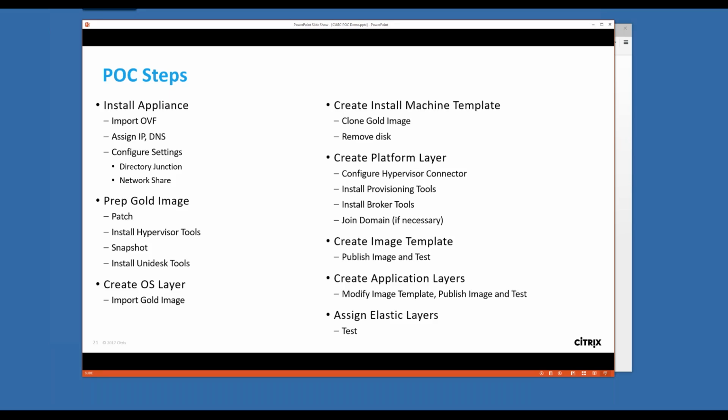Then you create application layers, and then you test. That's it. So we should be ready to switch back over. Okay. And actually show some stuff.